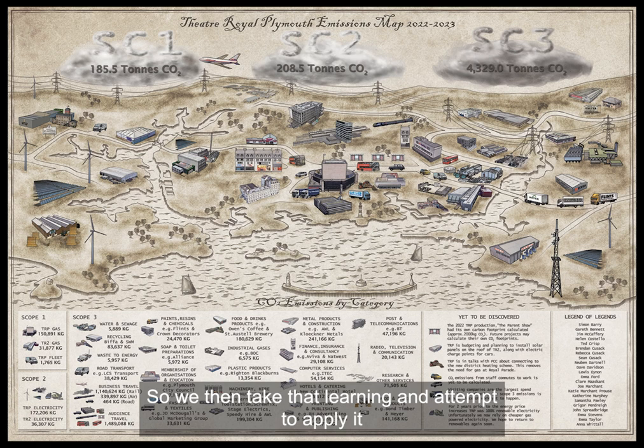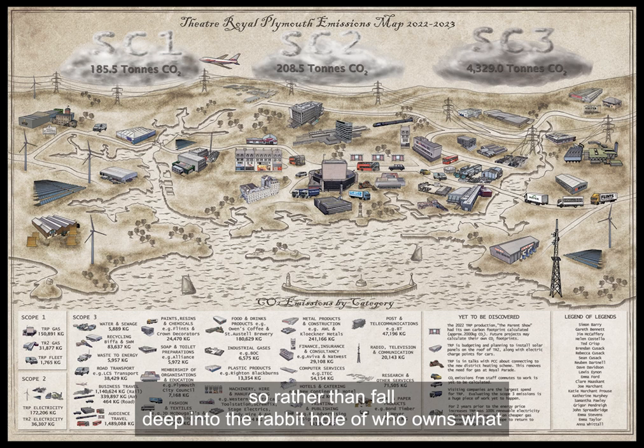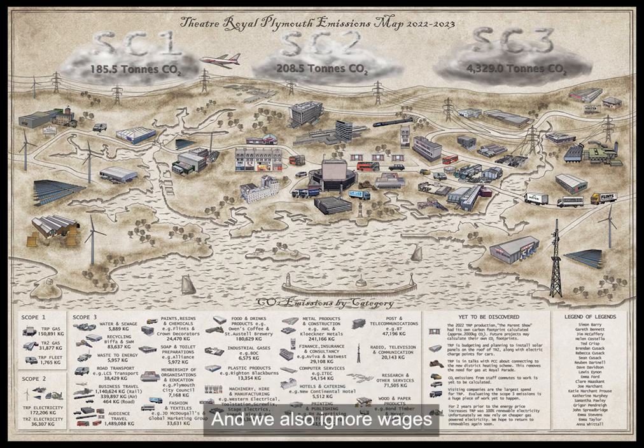So we then take that learning and attempt to apply it as much as possible to all of our spending. Now, in round numbers, we spend £10 million a year, and that's from wages to loo rolls and ice creams to actors. So some of the spending proves to be very difficult to categorise. Our 10 largest suppliers are visiting companies, so rather than fall deep into the rabbit hole of who owns what emissions, we chose to ignore some of these at this time. And we also ignore wages and their associated CO2. So that left us with £3.3 million of spending.